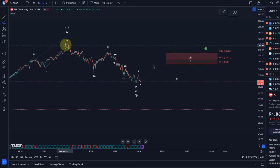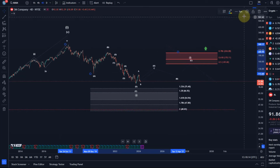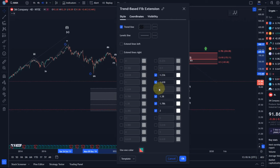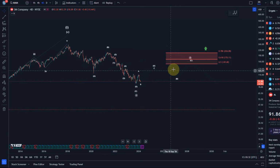But if we look at Fibonacci extensions, we know that the C wave tends to have the same length as an A wave. I mean, it basically got there, right? C waves can also be a bit longer, but it did get there. Then I would say the next support would be 75.40 and then 66.90, from where it could start the B wave.